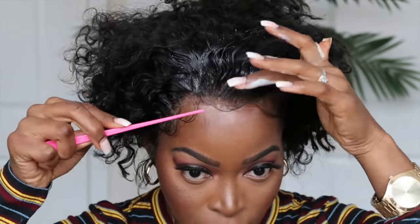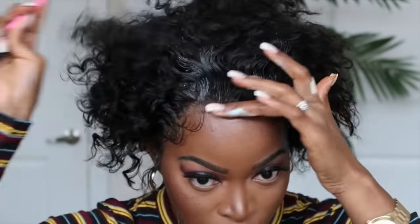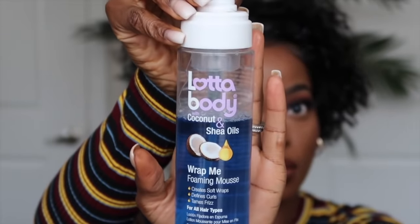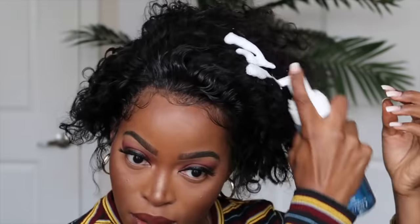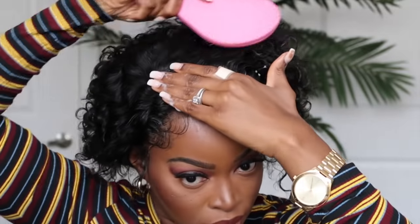For the hairline, I did use Nairobi mousse, but for the actual hair, I'm going to use the Lottie Body Coconut and Shea Oils mousse, and this is going to give the hair more moisture and really nice shine. To define the curls, I'd also like to recommend using a detangling brush. I did start by using a tangle teaser, but I wasn't really a fan of how the curls were coming out, so I decided to switch it later, and you guys will see that for the Felicia Leatherwood detangling brush. I love that one, and it really created some really nice, round, chunky curls.